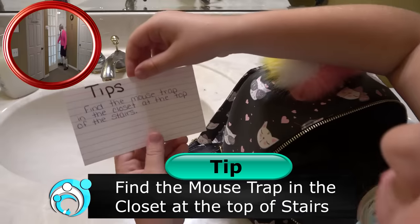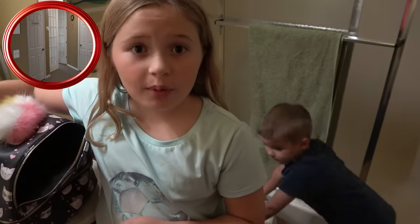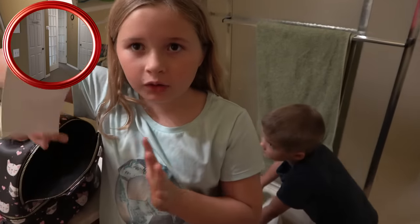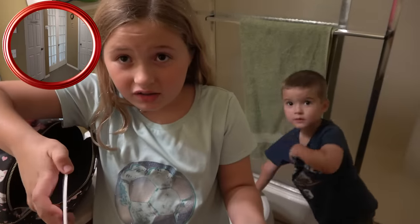Next tip. Here. Find the mouse trap in the closet at the top of the stairs. That rainbow room that we were in, there's like a little door there. So maybe that's the closet, because above the stairs.